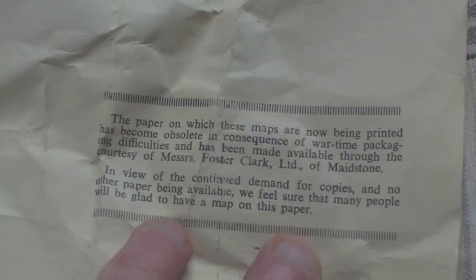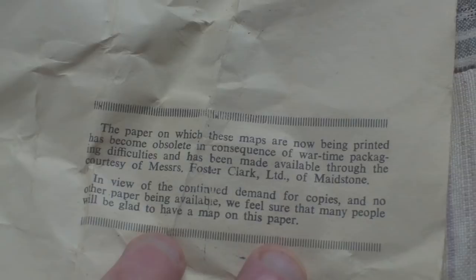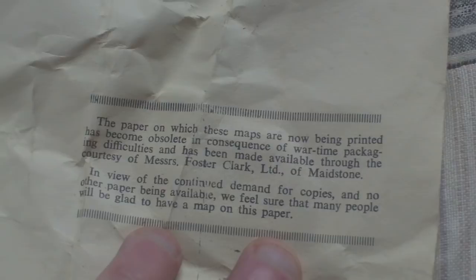The paper on which these maps are now being printed has become obsolete in consequence of wartime packaging difficulties and has been made available through the courtesy of Messrs. Foster Clark Limited of Maidstone. In view of the continued demand for copies and no other paper being available, we feel sure that many people will be glad to have a map on this paper. So it's kind of recycled paper, as it were. And I think it's a kind of lining paper for a wall before you put wallpaper on top of it. So early recycling, as it were.